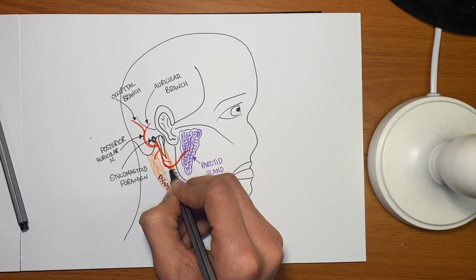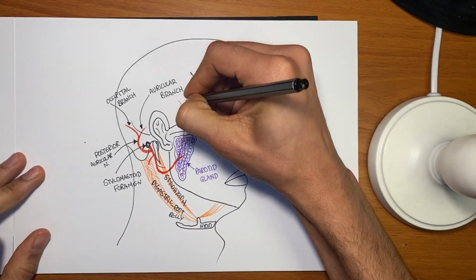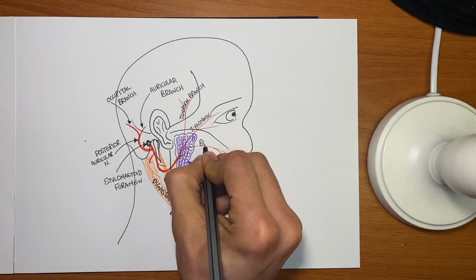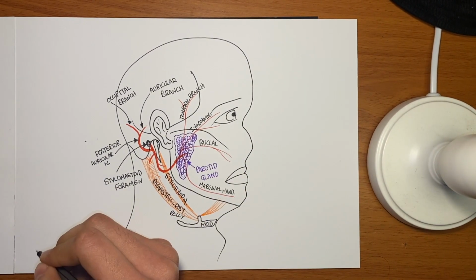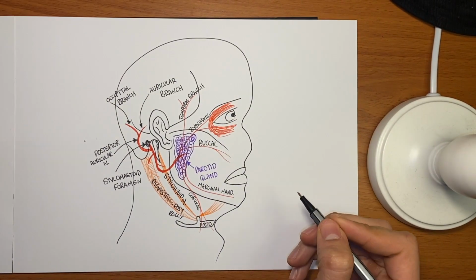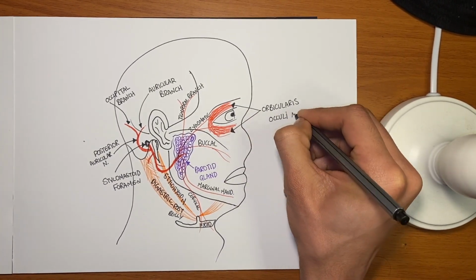Then at the end, it passes through the parotid gland to split into five main branches: the temporal branch, zygomatic branch, the buccal branch, the marginal mandibular branch, and finally the cervical branch. The most important one of all is the zygomatic branch, as it supplies the orbicularis oculi muscle around the eye.